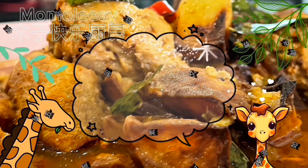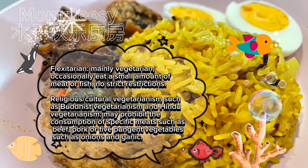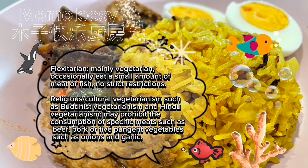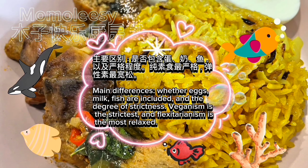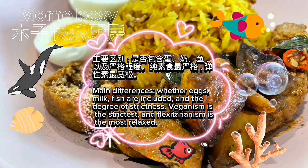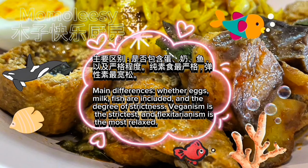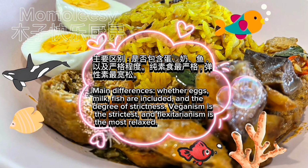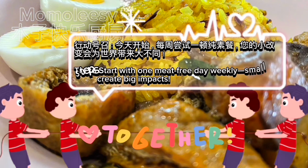Religious, cultural vegetarianism such as Buddhist vegetarianism and Hindu vegetarianism may prohibit the consumption of specific meats such as beef, pork, or 5 pungent vegetables such as onions and garlic. Main difference: whether eggs, milk, fish are included, and the degree of strictness. Veganism is the strictest, and flexitarianism is the most relaxed.